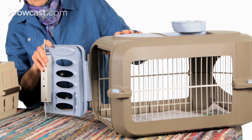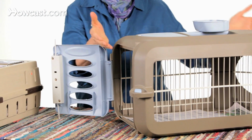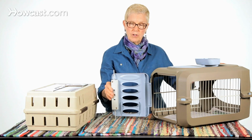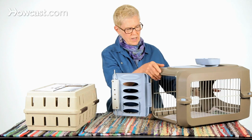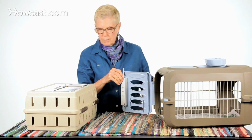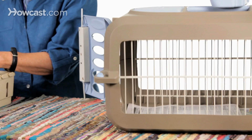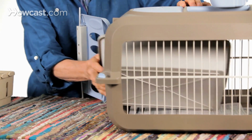Some of these hard carriers, the plastic case carriers, also have the added convenience where the top half actually unscrews from the bottom half and you can lift the whole top off the carrier, which makes it easy to get the rabbit out. This particular one doesn't have that, but it has a nice other feature, which is a door big enough to fit in a small litter box. This little litter box will fit into the carrier if you just twist it a little bit and then put it inside.